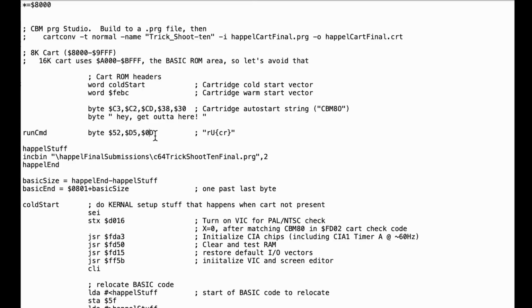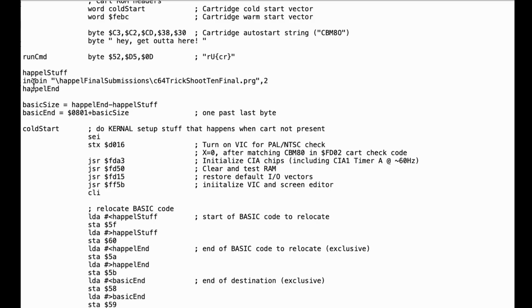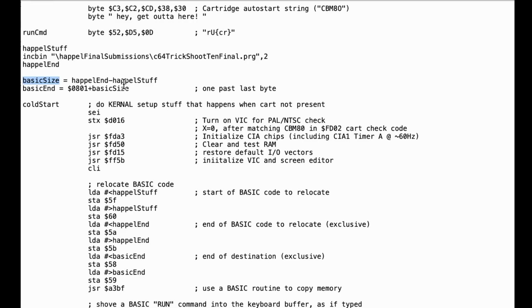Okay, then he's got the label, include bin. This is the actual BASIC C64 BASIC program that gets embedded into the cartridge binary. It's not going to get run directly from here, but of course it needs to be in the cartridge, and that's what he's doing here. And then he's figuring out the size of the BASIC program by taking the end of the binary. So this way, even if Jim updated his binary, it got a little shorter, a little longer, this would automatically calculate it if you reassembled.